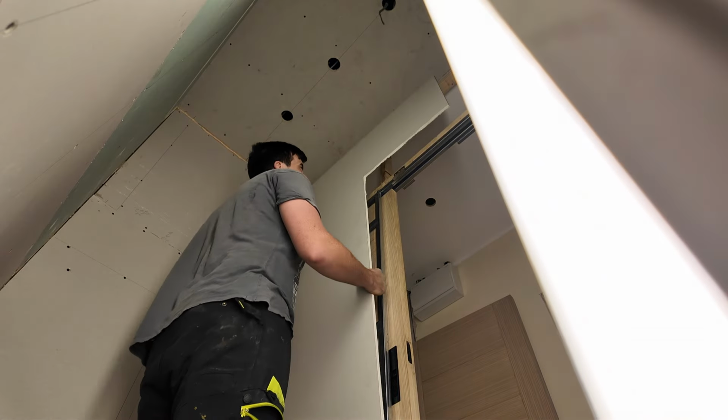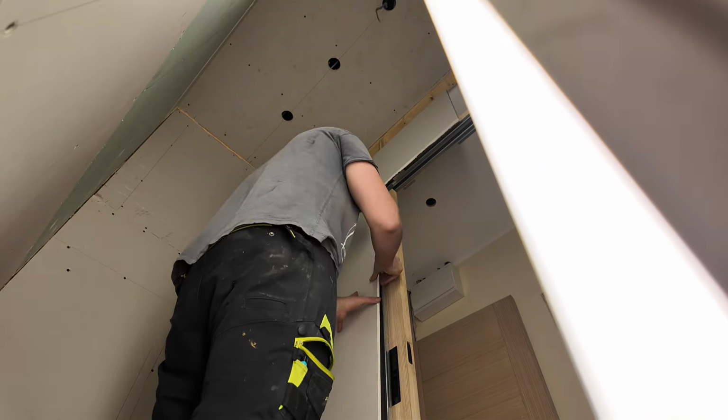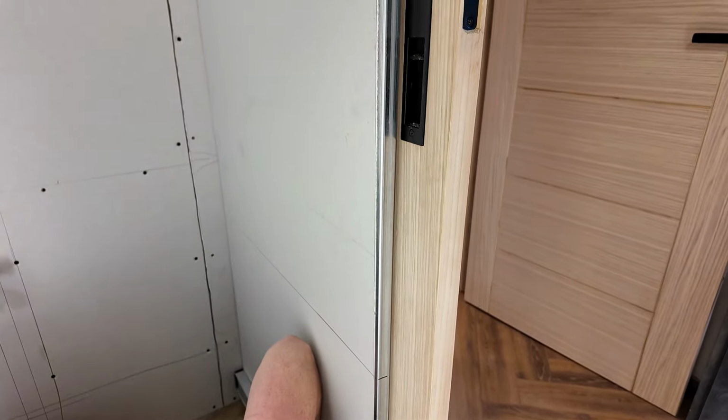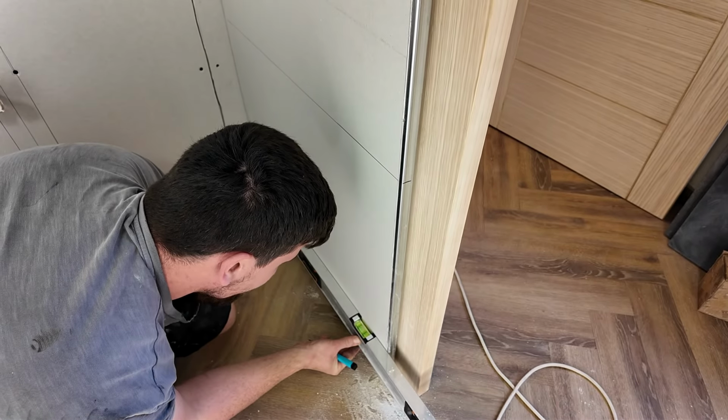That was painful. I'll do all that out if I can go fit. Excellent. You do it now? I'm just marking where the braces are. So that's where we screw into, is it? Yeah. Try and miss the door.